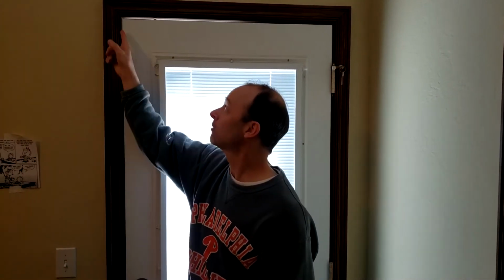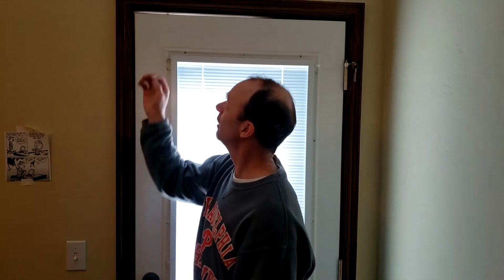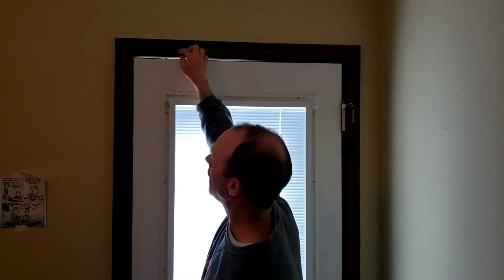Anytime you can see daylight through a door crack, either when you're on the outside looking in or inside looking out, you've got a bunch of cold air in the wintertime or warm air in the summertime that's going to cause you problems. The right way to fix this, if you're going to fix it permanently, is to replace the weather stripping and or get thicker weather stripping so that that gap gets taken up. You can see this door, that's kind of a wide gap there.